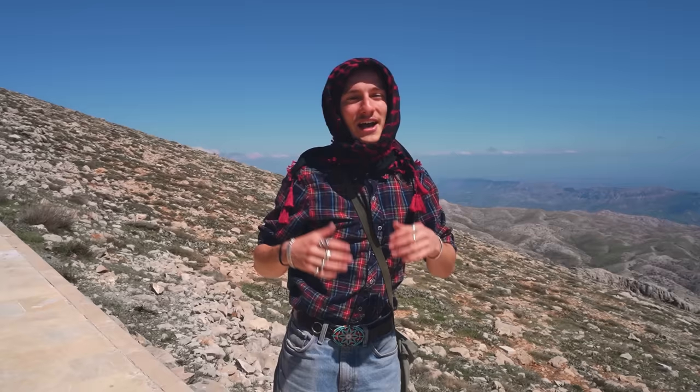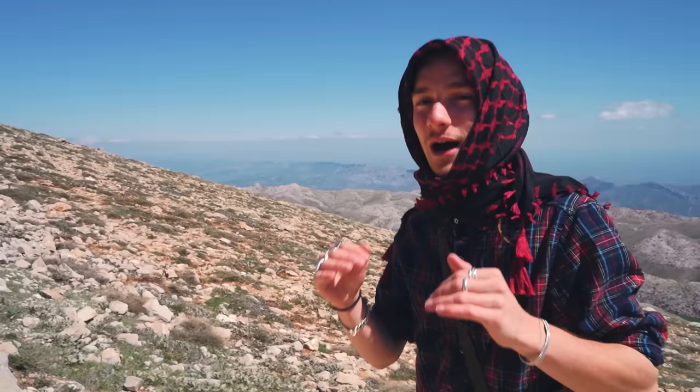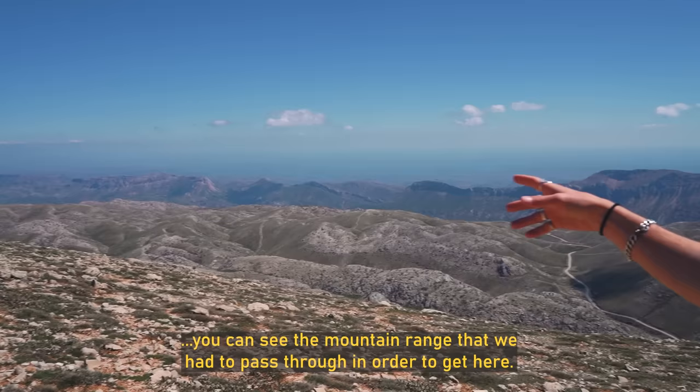As we were preparing to come to this site, I have always known that it's on top of a mountain. And I'm like, oh yeah, Mount Nemrut, we're gonna go up to a mountaintop. But nothing really prepared me for just how high up we actually are. If you look off my shoulder to the right here, you can see the mountain range that we had to pass through in order to get here.